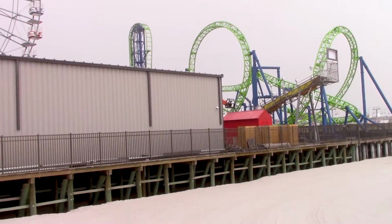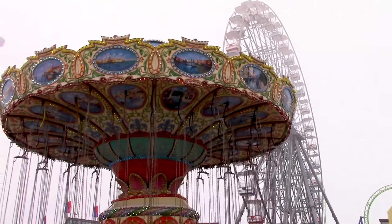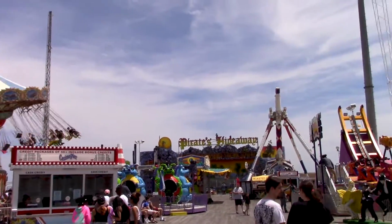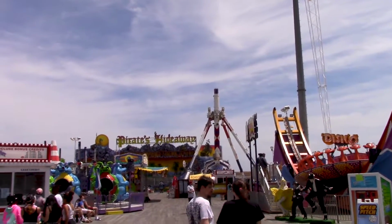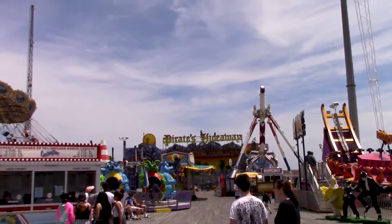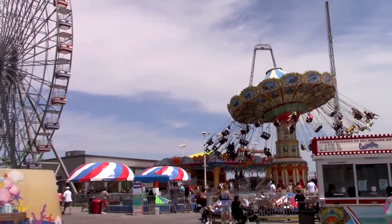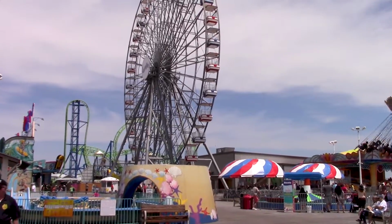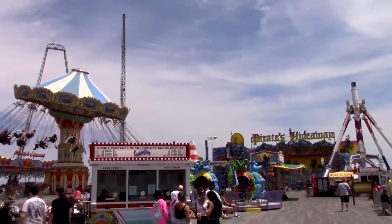Let's check out everything that this pier has to offer and everything that's coming. This pier has gone through a lot in the last 5 to 10 years. It was badly hit by Sandy, and it is recovering very nicely. So if you saw it 10 years ago, you barely could recognize anything from then.